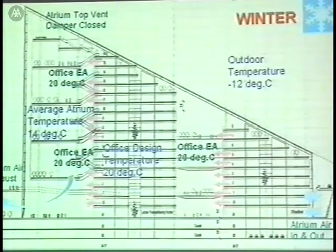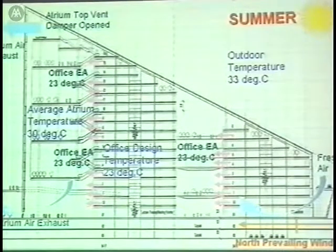It is cold, but it is not as cold as outside at minus 12. But the most interesting thing is during summer. In the summertime, when the outdoor temperature averages 33 degrees and the cooling system in the office building is 23, you reject some of the cooling into the garden space. It brings down the average temperature in the atrium to 30, but at the very top of this apex, the temperature is 57 degrees. But there is no people there, so it doesn't really matter.